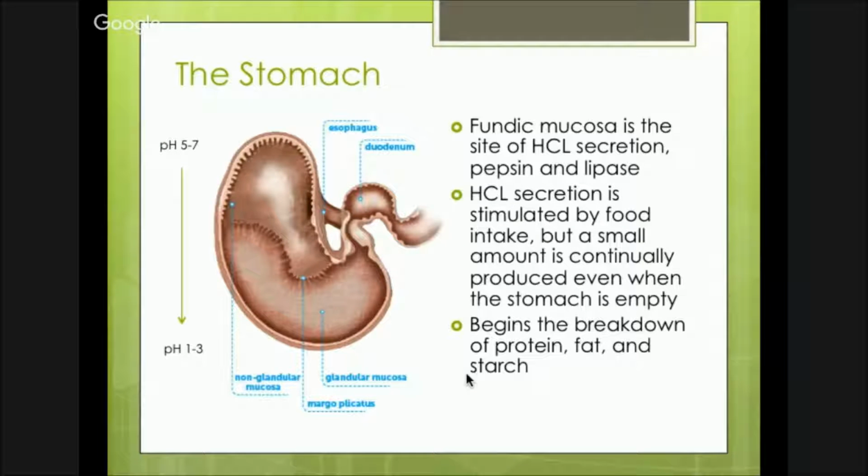So once it makes its way down the esophagus, we're going to come to the stomach. In the horse, it's generally divided into two regions. The upper portion is your non-glandular mucosa, whereas on the distal portion, or the bottom, you have your glandular mucosa. It's divided into your fundic, pyloric, and cardiac regions. So where the food enters, in the upper portion, it's going to be fairly basic. And then a pH gradient will form and it becomes quite acidic as you reach the bottom portion of the stomach. The fundic mucosa is your site of HCl secretion.